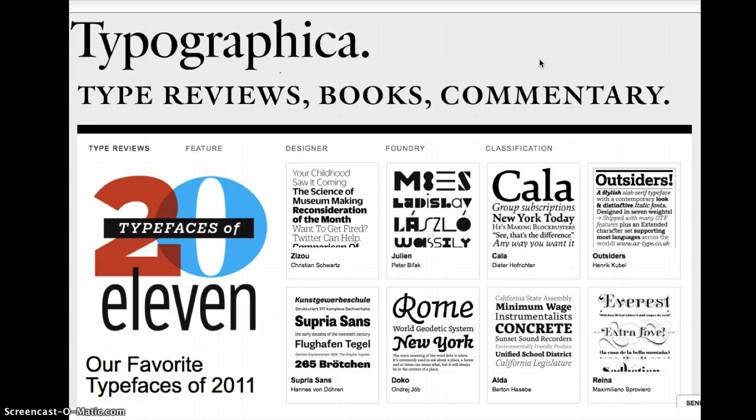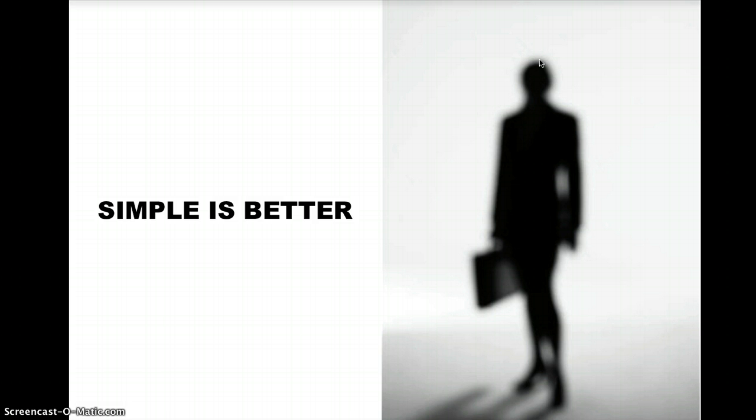Type also communicates a message to the user and needs to read quickly, which brings the next principle of design that I find very helpful, white space. Using white space helps a user's eye easily move around the page in the order of importance the designer creates.